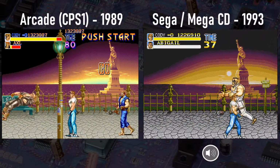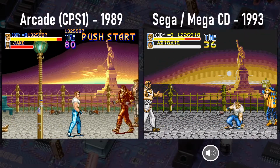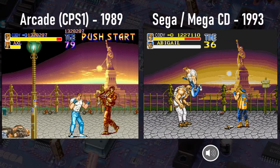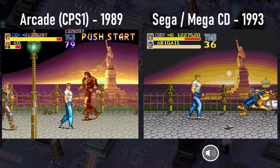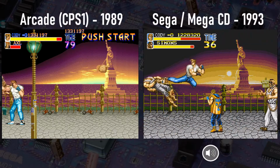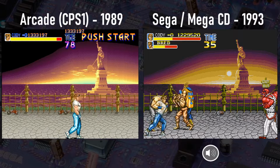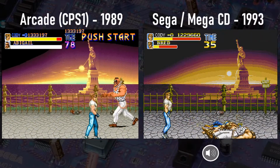And here's Abigail, who, you know, is just Andore with a different head and a couple of powered-up moves. As an aside, it's crazy how gigantic they decided to make Abigail in Street Fighter V. Have you seen him in that game? He's a monster!